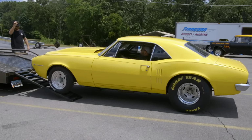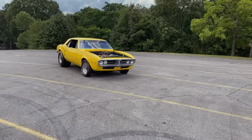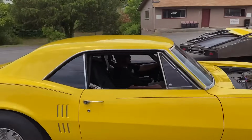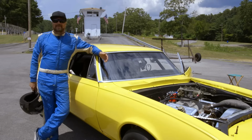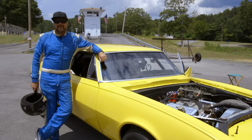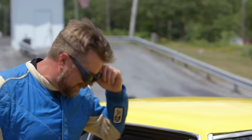This 1967 Pontiac Firebird hasn't seen the road in about 20 years, and it's highly likely that it hasn't been down Paradise drag strip in about 15. We have done so many things to this car, upgraded and repaired so many of the systems, and yet there's still a lot of unknowns here. And not gonna lie, I'm a little frightened right now. I hope it just goes straight, because I really don't want to put Otto's pride and joy into the wall here at the drag strip. Let's go.